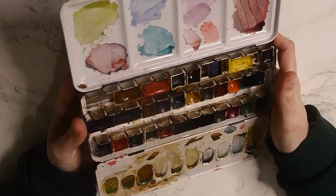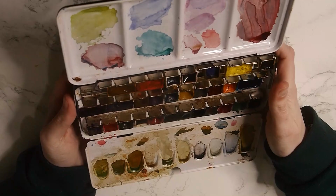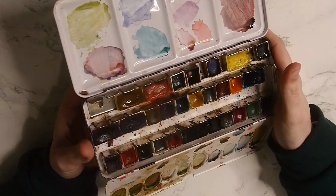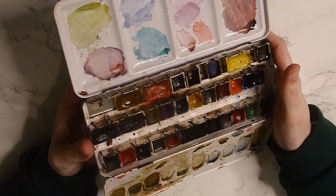And they're very grubby, they're very grim. They need a very big cleanup. And some of them need throwing out because they've gone gross. And some of them have corroded from being in touch too long with the metal.